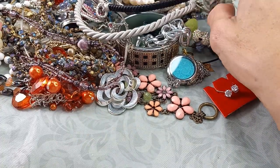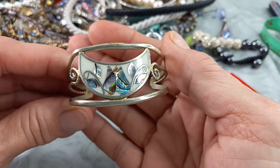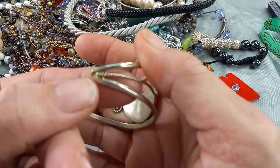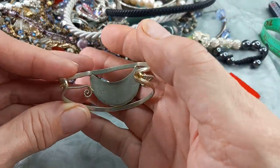All right. Oh, yes. Let's see. This, we're going to test. This looks like alpaca to me due to the color. And there is some coloring here. So this could be a faux silver, but it could also be alpaca.